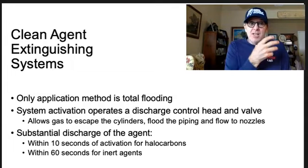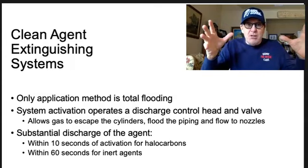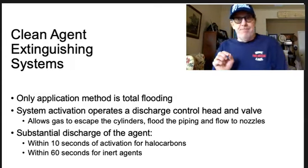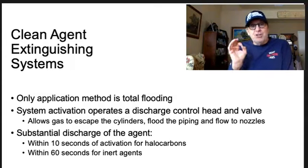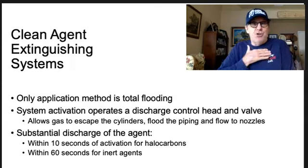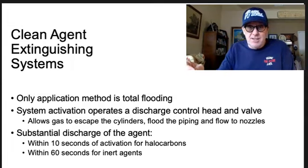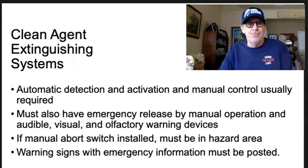So the system activates at the control head, the valve opens, and gas comes into the plumbing and flows to the nozzles and puts out the fire. Now, these have to have a delay. With the halogen or the halocarbons, it's a 10-second delay. With the inert agents, they don't want you in there because there's no oxygen. So, 60 seconds. Alarm goes off, 60-second delay before the inert agent comes into the room. That's because everybody needs to get out, okay? Because you're going to die if you're in there. There's not going to be enough oxygen for you.